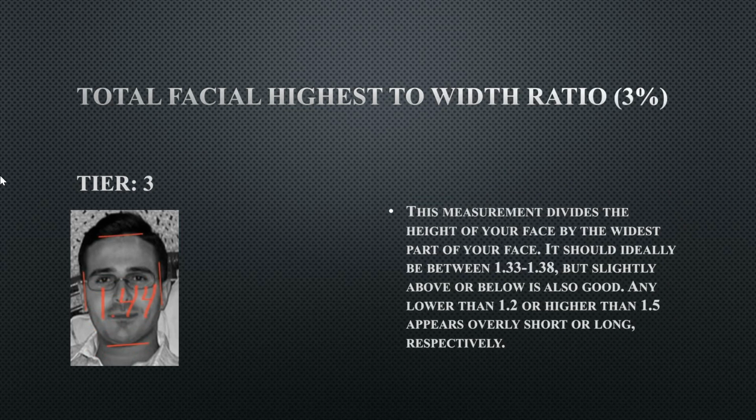His total facial height to width ratio, so how long is his face, is at 1.44. This is a little bit on the longer side. This is not technically a flaw. This is kind of normal, within the normal range, but you want a face that is a little bit shorter than this. So his face is a little bit on the taller side.